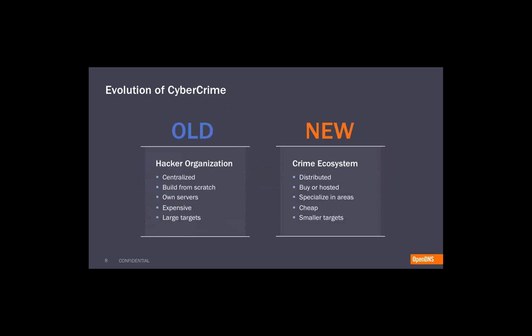The new model is a distributed cybercrime ecosystem where, as a bad actor, I can choose to buy or rent in a SaaS model an exploit kit or a piece of malware. There's white labeling, there's specialization, and payments from one bad actor to another for different parts of the service. And all of this is making cybercrime cheaper, easier, and allowing more actors to go after smaller targets.